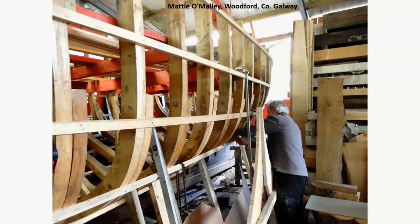The Congested Districts Board encouraged the use of newly built Isle of Man type knobbies among Irish fishermen after its establishment in 1891. The use of the knobbies declined as working boats, like most sail-powered craft, and it is rare to find an example in good condition today. That makes the work of Matty O'Malley all the more important.